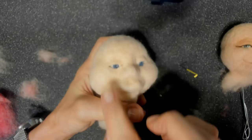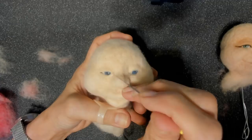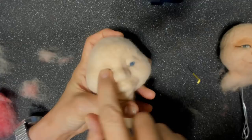And then, of course, you can color the eyelid. I mean, color underneath the eyelid if you want. You could even add a dark line under there.